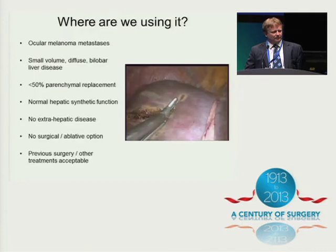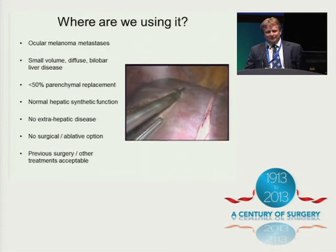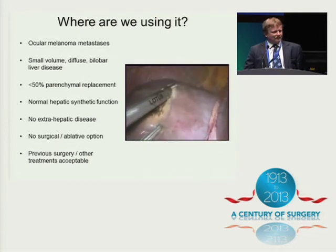Forgive me, but I always have to show a laparoscopic liver resection somewhere, and this is a melanoma patient.